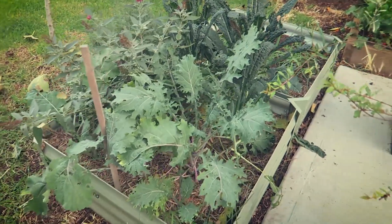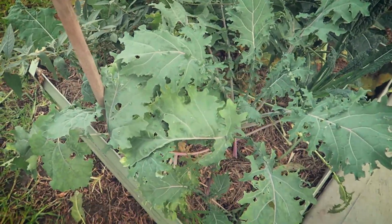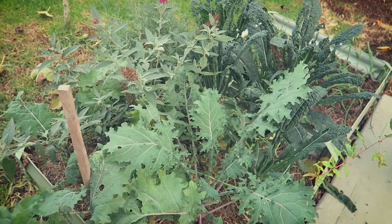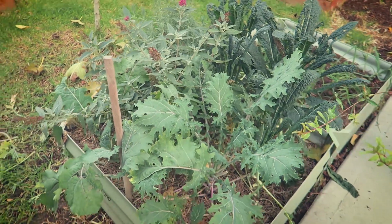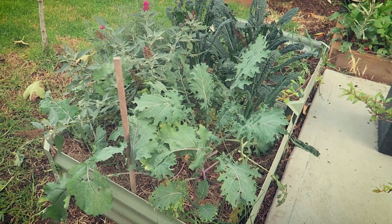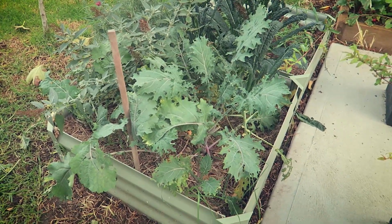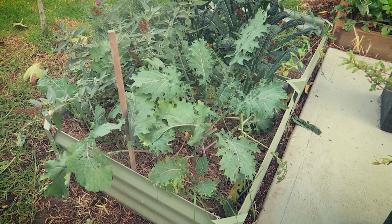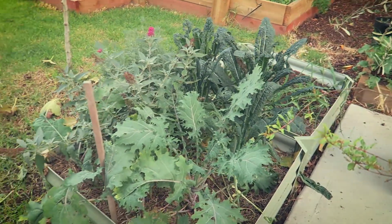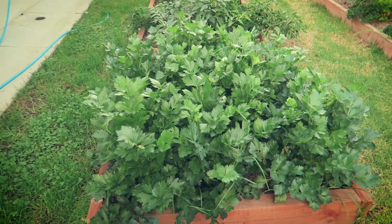Now it doesn't look too good at the moment, looks pretty eaten by the bugs. I don't really care. As long as there's a little bit left for me, I'm pretty happy, but some people might either spray this or put some slug pellets on the bottom, which basically means that slugs don't get to it. But you can YouTube all these different ways of getting rid of these slugs and such. Let's go to a few other garden beds.